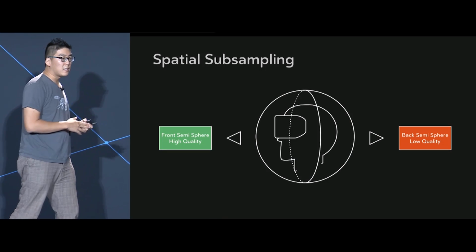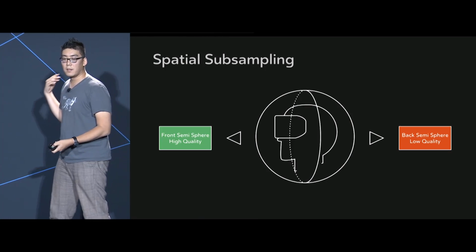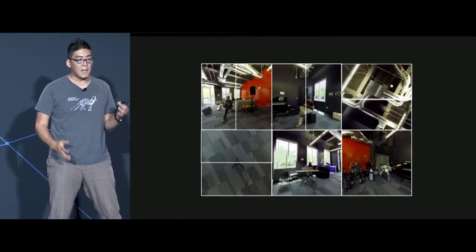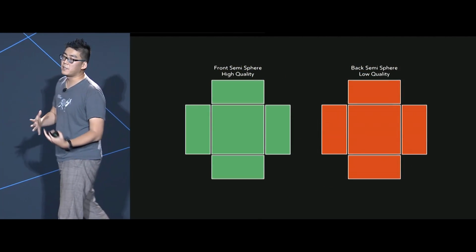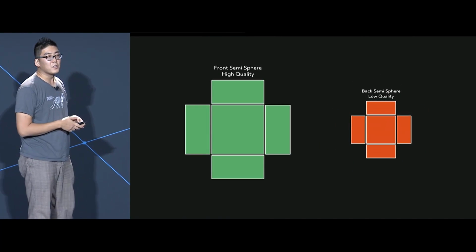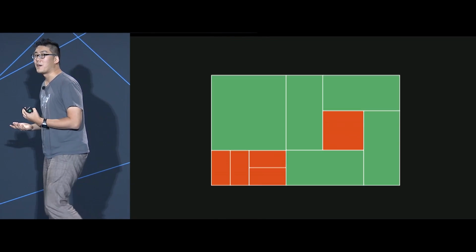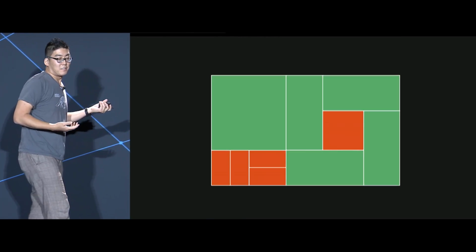So you can think of the front half again, the front half of the sphere, or the front half of the cube, and the back half of the cube. And how we accomplish this is, if you take this cube map version of a video, you divide it so that you have the front and back half. And here you can see, this is the front and this is the back. I've unfolded the flaps. Then reduce the resolution of the part that you don't care about. And finally, reassemble it all again so you have no wasted space. It's packed, it fits nicely, and it's just pretty nice.